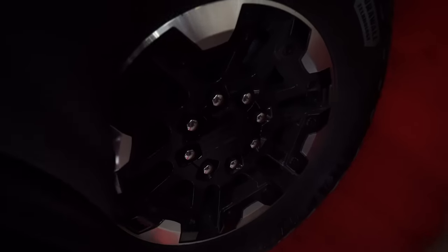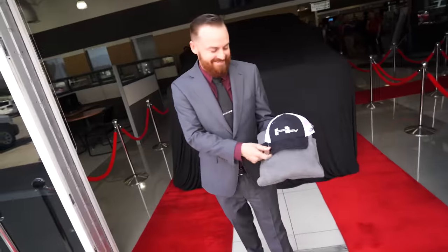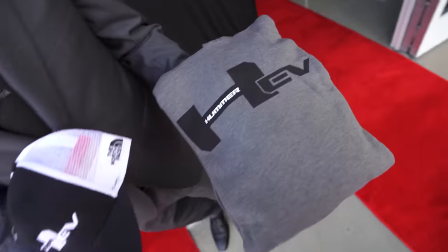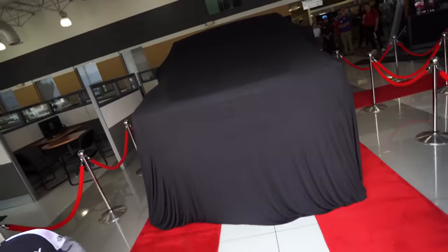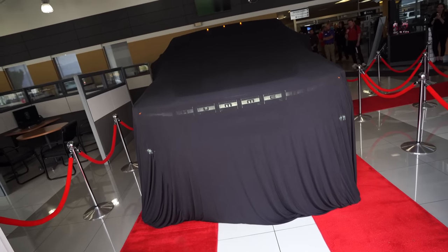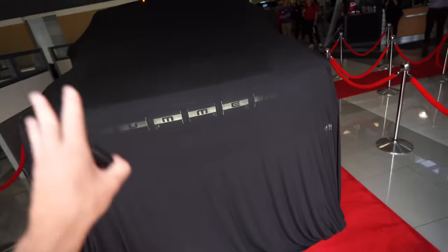We're gonna pull this cover off momentarily, but we gotta just enjoy this moment. This is so sick. The royal treatment just continues. We're getting the hat, we're getting the hoodie as well. We got the keys, we're gonna unlock it. Check this baby out with the cover on. The lighting on the EV is so, so, so sick. Obviously, we're just trying to build up the hype right now. We're gonna take the cover off very, very soon, but we just gotta enjoy this moment.